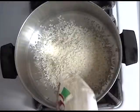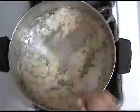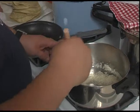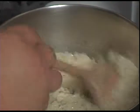Ron makes his Spanish rice from scratch, which means first browning about a cup of rice in canola oil. Okay, the trick on the rice is to not put too much oil and not to put too little oil. So what I'm going to do is start stirring this up. And as long as the rice gets evenly coated with oil, we're good to go. I'm going to brown this, get a nice golden brown.